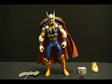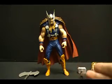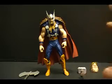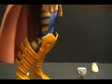Wow. This is going to be a tough one because I like Thor a lot, and chances are I'm going to forgive quite a bit. But a couple of things there's just no way to get around. First off, you can tell by the way he's standing that he is in a slightly pre-posed kind of mold. Kind of comes a little pre-posed.